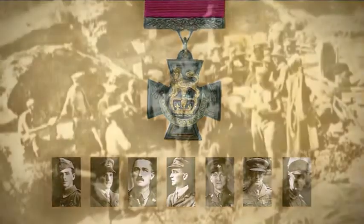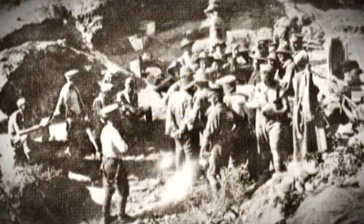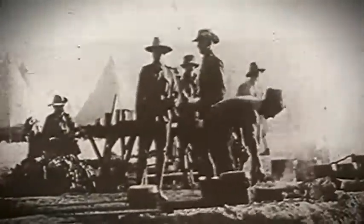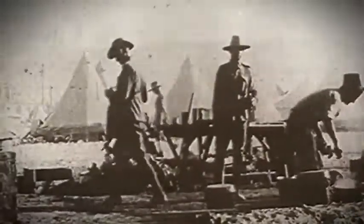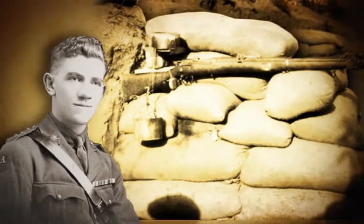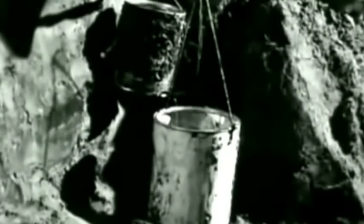But while the Australian attack was successful, the overall Allied mission failed. By December, the Allies gave up on taking Gallipoli and started planning an evacuation instead. To help, one Aussie soldier came up with this invention, a gun that would go off on its own using weighted cans of water. The drip rifle helped hold off any attacks, while the Anzacs withdrew.